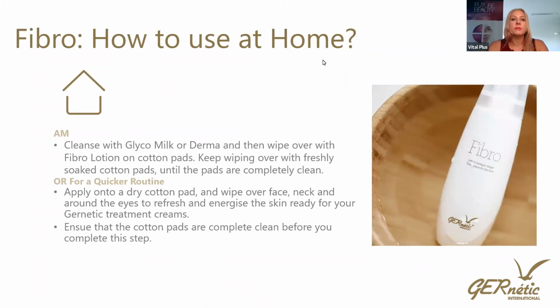In the morning, cleanse with your Glyco Milk or Derma, and then wipe over with Fibro Lotion on cotton pads. Now, this is really important. I want clients to be told and stressed to them that they need to keep wiping over the skin with freshly soaked cotton pads until they are completely clean. Often people sort of do it once and they're not doing it until all that makeup, dirt, grime and pollution has been removed from the skin.